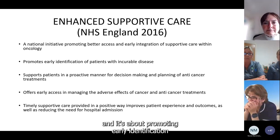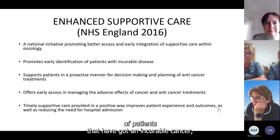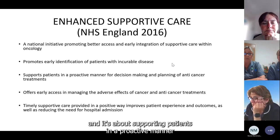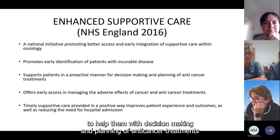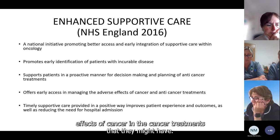It's about promoting early identification of patients that have got an incurable cancer. It's about supporting patients in a proactive manner to help them with decision making and planning of anti-cancer treatments, and about people getting early access to help manage some of the adverse side effects of cancer and the cancer treatments that they might have.